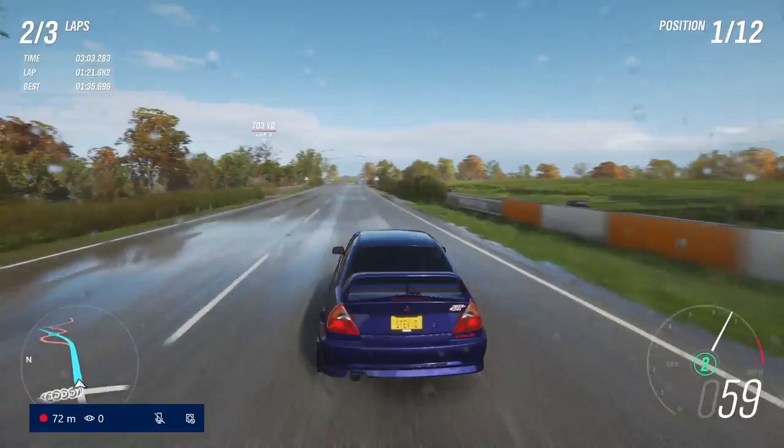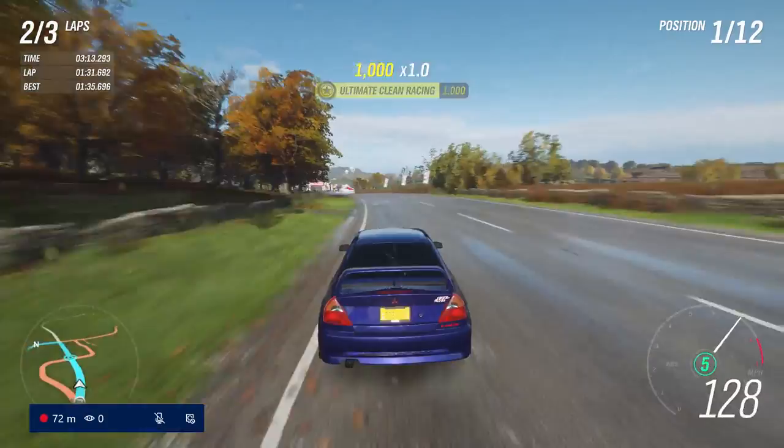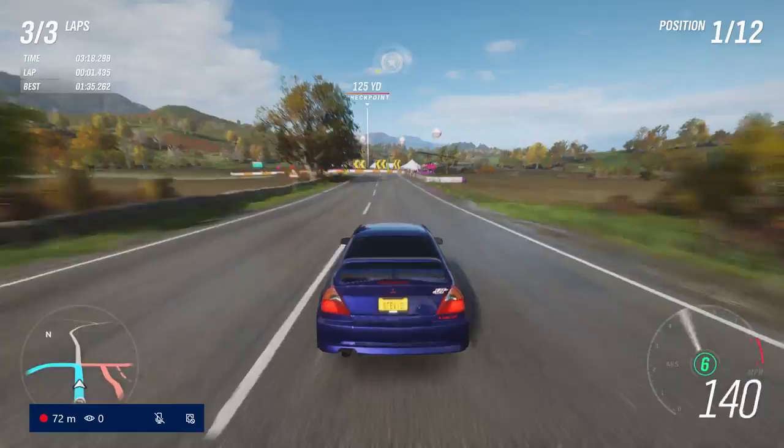This is the 1999 Evo 6. I may have said something wrong because I still have Evo 8 stuck in my head from when I made that tune like a week or two ago. My apologies if I did screw that up somewhere along the way here.